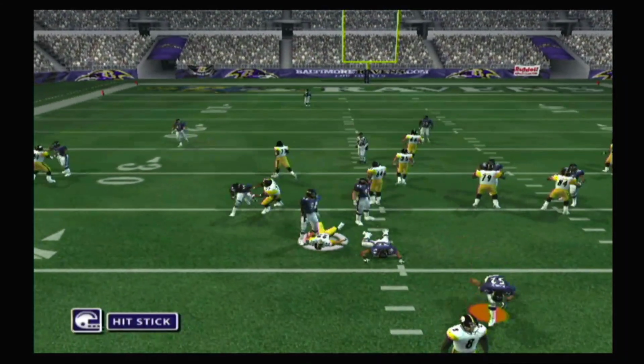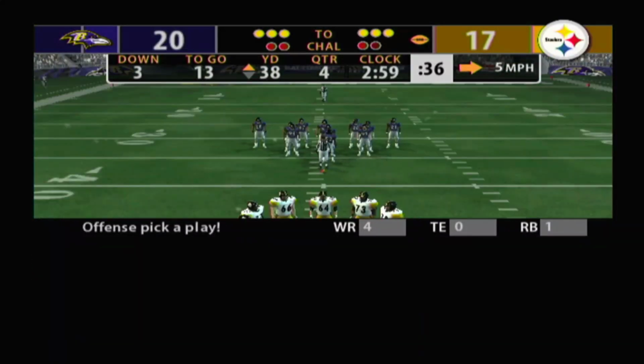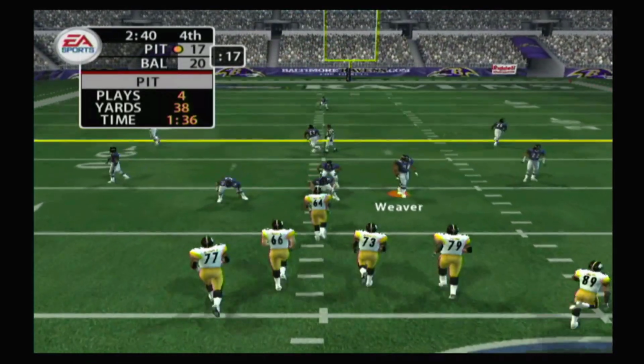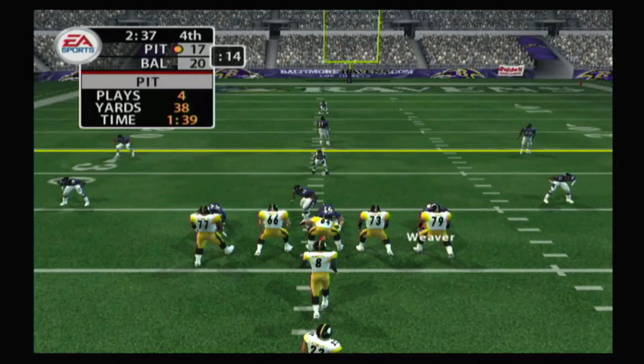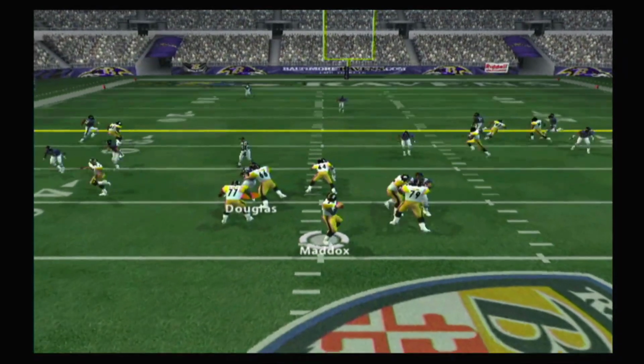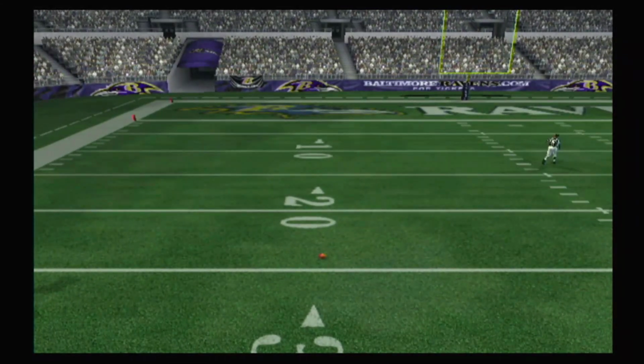Handoff to the tailback. Field for a short loss. Now, a smart coach will call this defense. Line to convert. The Ravens come out in a quarter defense. Goes over the middle. This one falls incomplete.